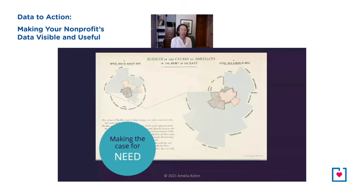That's what you're looking at right now. Each slice of the pie shows deaths for 1 month of the war, growing larger if deaths increased during that month, and color-coded to show causes of death. So the blue portions show deaths due to preventable causes, the red portions show deaths due to wounds, and the black portion shows deaths due to other causes.